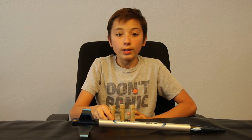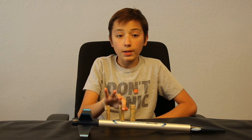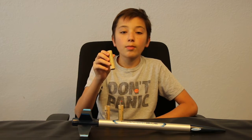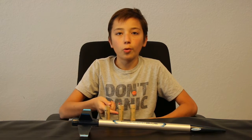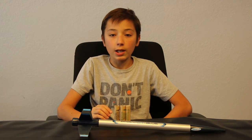For an A engine, the maximum impulse is 2.5 newton seconds. For a B engine, the maximum impulse is 5 newton seconds. And for a C engine, the maximum impulse is 10 newton seconds. Now, you'll notice that each letter upgrade is twice the power of the one before it. After the letter is a number which gives the average thrust of the engine in newtons.